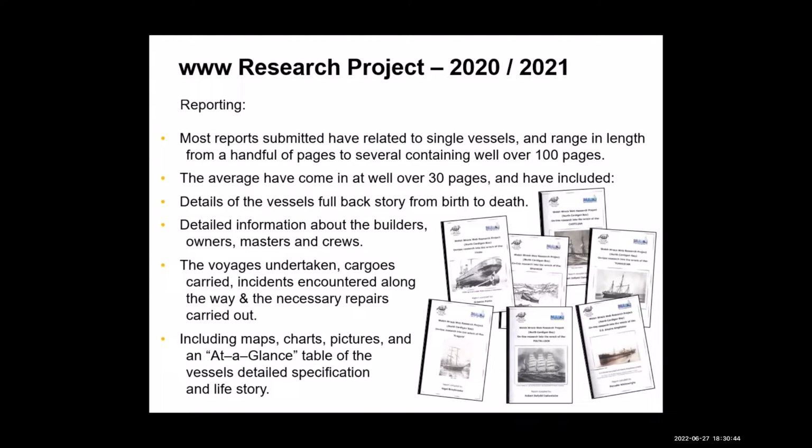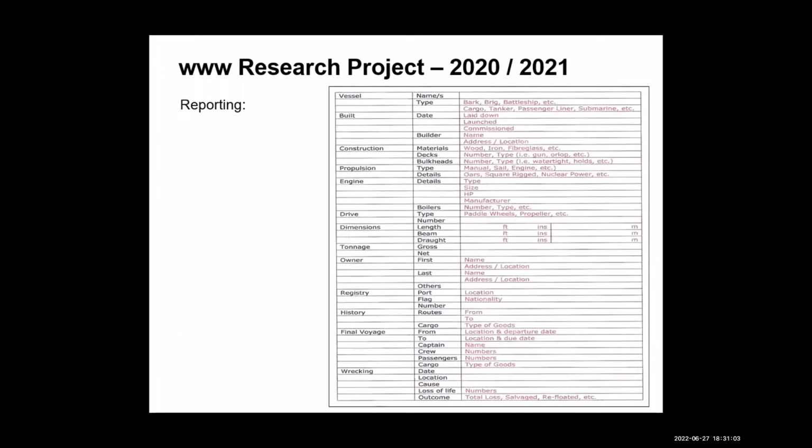And we also suggested, by using a table we call an at-a-glance table, that the reports could include one single page that details the whole specification of their life story, so that people that don't want to read a 100-page report on a single vessel can just at a glance look at this chart. And this is the sort of thing we produced.